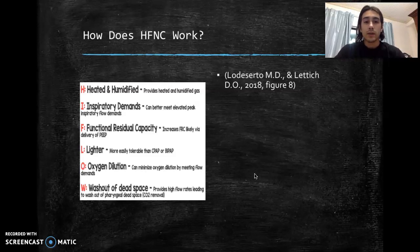So it talks about how high flow provides heated and humidified gas, can better meet elevated peak inspiratory flow demands, and increases the functional residual capacity through PEEP. It is lighter, therefore more easily tolerable than CPAP or BiPAP. It can minimize oxygen dilution by meeting flow demands, and it provides high flow rates, which lead to the washout of dead space, which we'll go over here in just a moment.